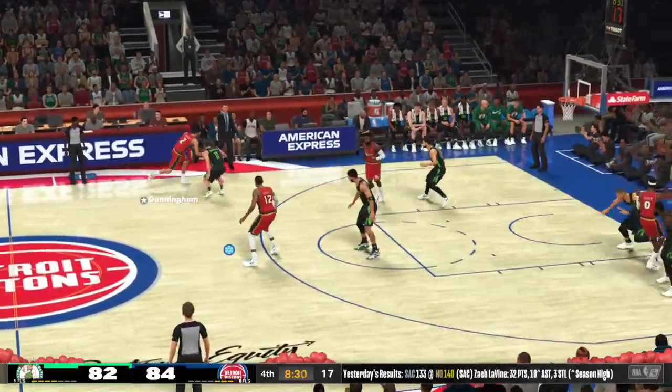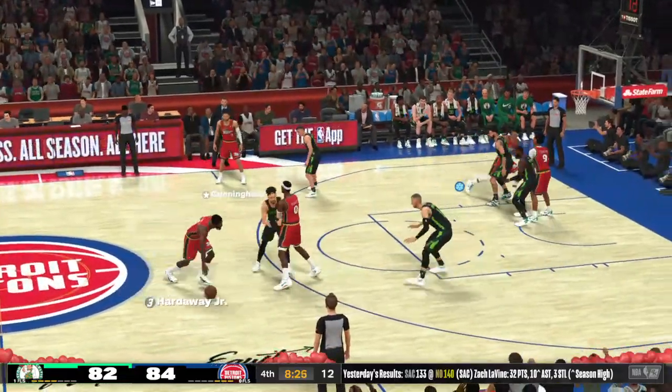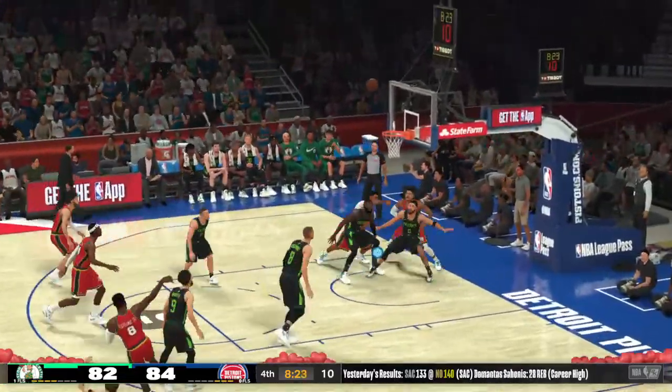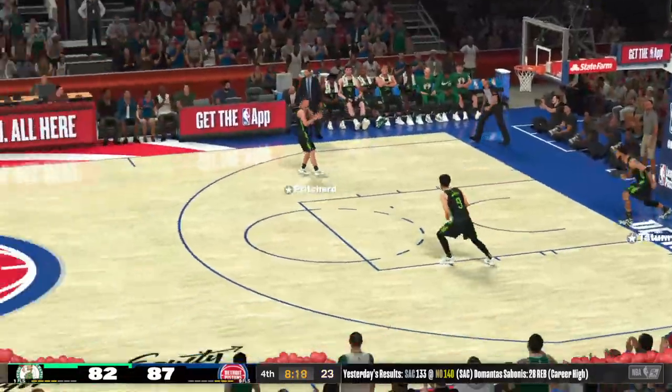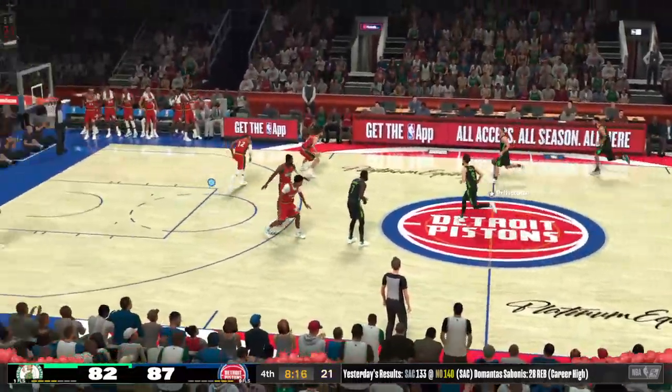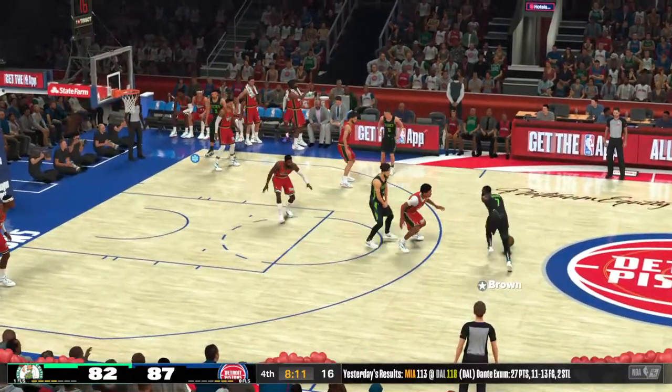Here's Cunningham. Passes it to Hardaway. Trying to get something going. Hangs on the trifecta. And the Pistons lead by 5. And certainly they are not hesitating, letting it fly from deep here in the second.